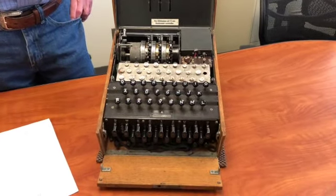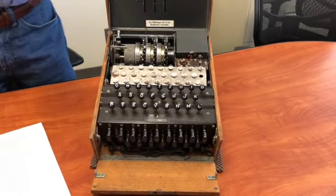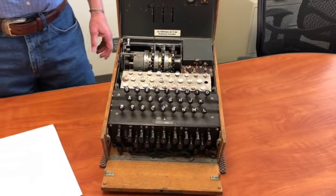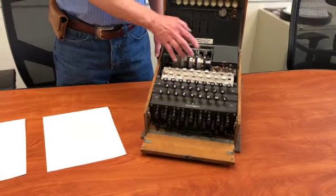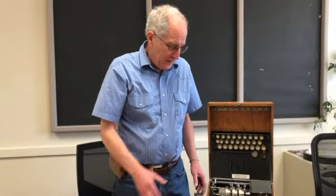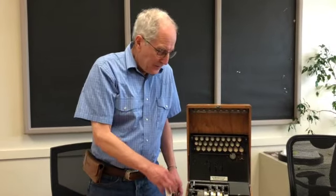Well, the key consists of 4 parts. The first part is when you get the machine, when it's brand new, it comes with 5 rotors in a little box. On any given day, you choose 3 of the 5, and those 3 get put in the machine itself. So the first piece of the key is choosing which of the 5 rotors are going to go in the machine.